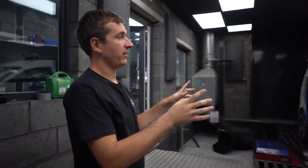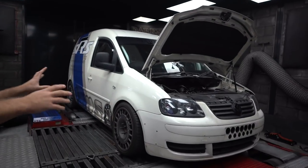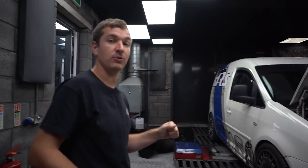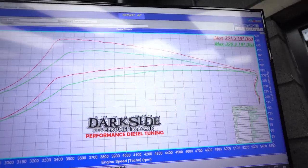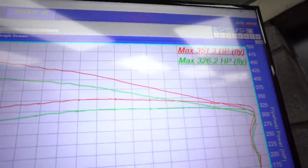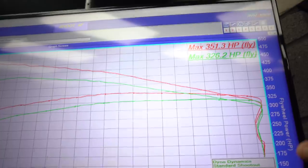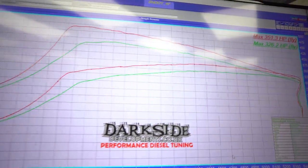So, we finally got it on the dyno, but that was yesterday, so it's just come off now this morning. They couldn't wait. They've got another car they want to get on, so I need to hurry up and do this video. But, as you can see, the power is pretty good. 351, and then the 326, you see, that's the track tune, but we've yet to test these on the road.